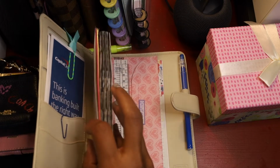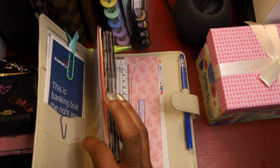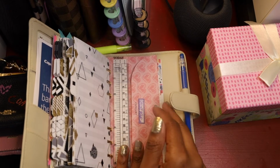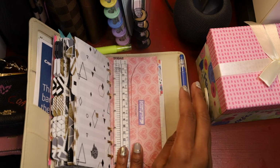My oldest daughter knows where this money is. My husband knows where this money is. So barring the worst, they would have immediate access to these funds.